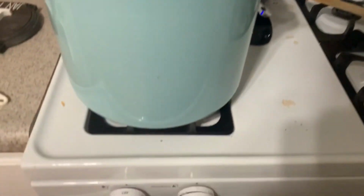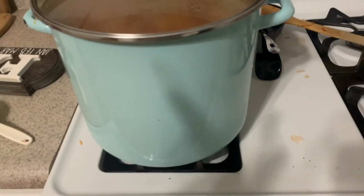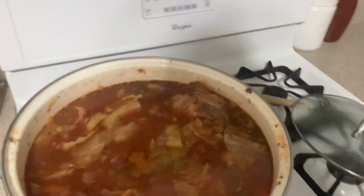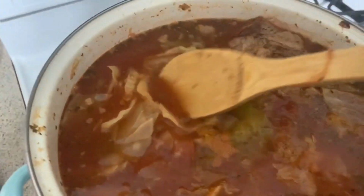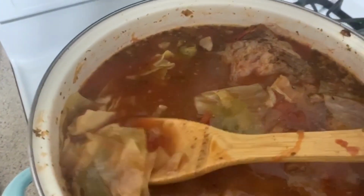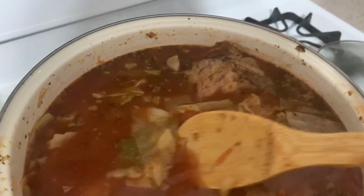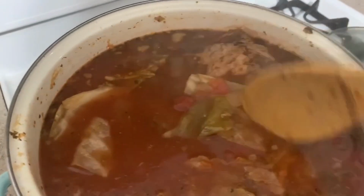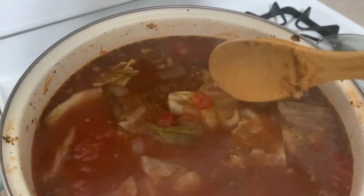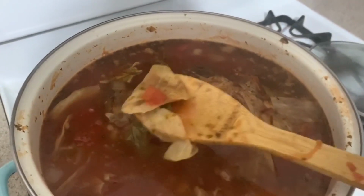Okay, so it's 10:30 right now, and this took a little bit longer than I thought because I actually had it on really low simmer instead of low to simmer. All right, so I will show you guys what this will look like. You can see that the cabbage is almost translucent. You would be able to tell if you bit into a test piece of cabbage and it wasn't a little bit soft. If it was pretty tough still, then it would not be done yet.